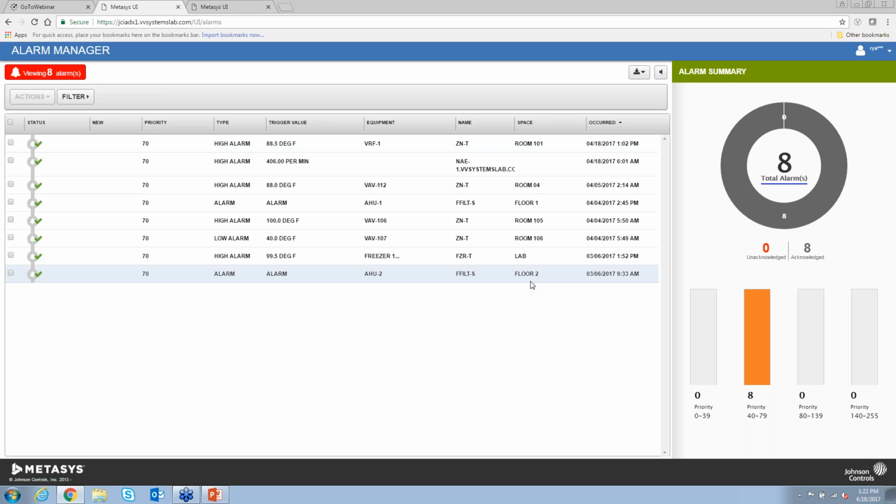We show the space that's affected with the alarm, so right away as an operator coming in here I can see the space and equipment, and that helps me kind of rack and stack which of these alarms are more critical, and I'm going to dive in and try to handle the most critical alarm. I can also see a summary on the right side, how many total alarms and what alarm priorities there are in the system. And that'll allow me to filter down on any of the alarm priorities. If there was a critical alarm 0 to 39 priority, I could click this and it would now update the table based on that priority range.